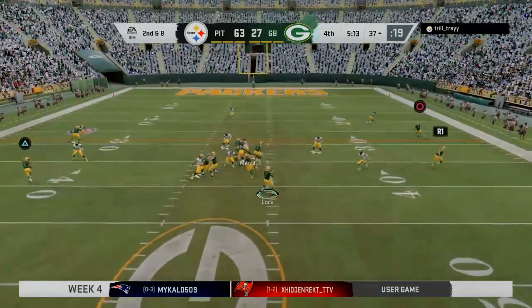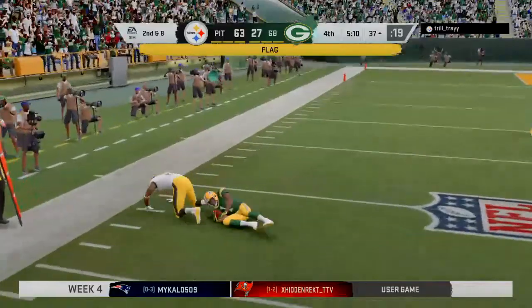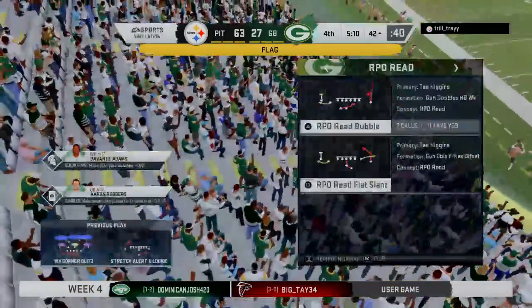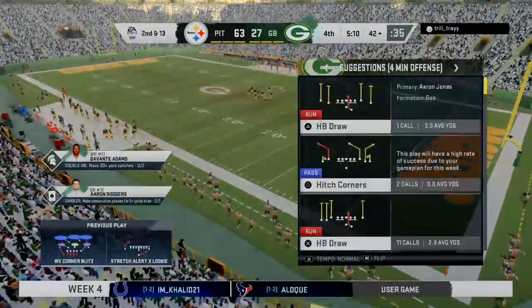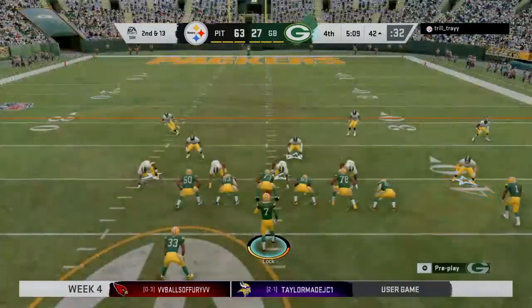Now a fake on the give here as they try the run-pass option. That one complete to Hill. And he'll go down at the 28. Well, that's one of the drawbacks of running the RPO. If those linemen go into run block mode, you can't throw it if they're more than a yard downfield. Got it.